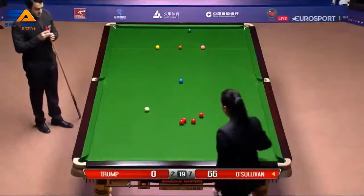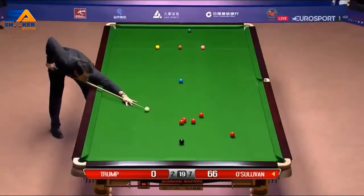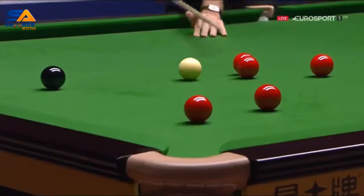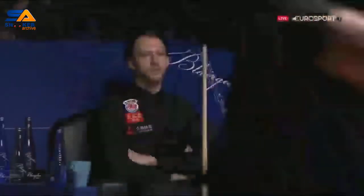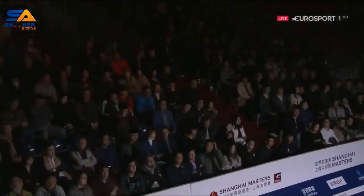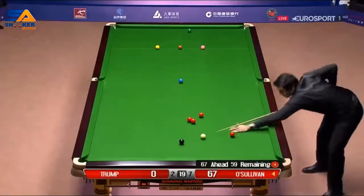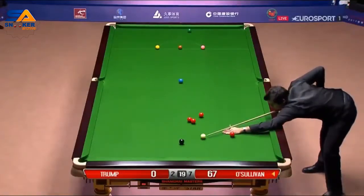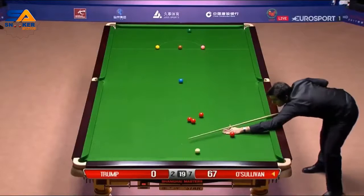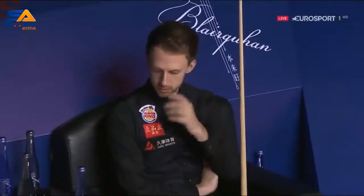Centuries have been flying in. This man at the top of the tree with a 144. There's been 49 so far this week. Could this be number 50? 67. Nothing Trump can do about this. No. O'Sullivan got in with a good long red. He already has the highest break of the tournament, the 144, which will net him a further £3,000 unless it's beaten. 74.